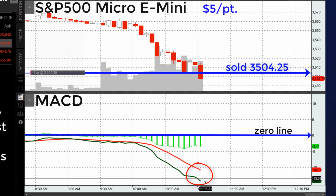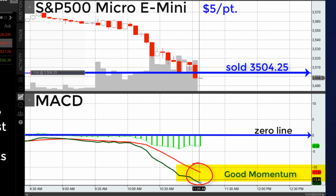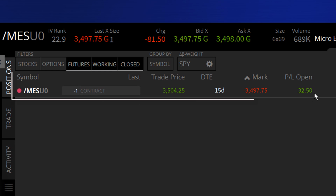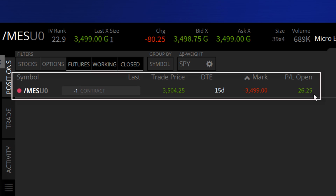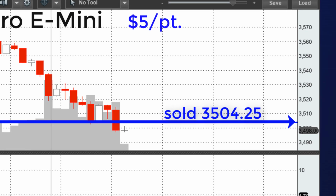I like that. And of course, I look down constantly during the trade, check to make sure I still have the momentum. That green line still going further below the red line, which is a sign of building momentum to the downside on this trade. So now I'll click the position and my software shows me I'm up $33.75 and then $26.25. Things still going very well.